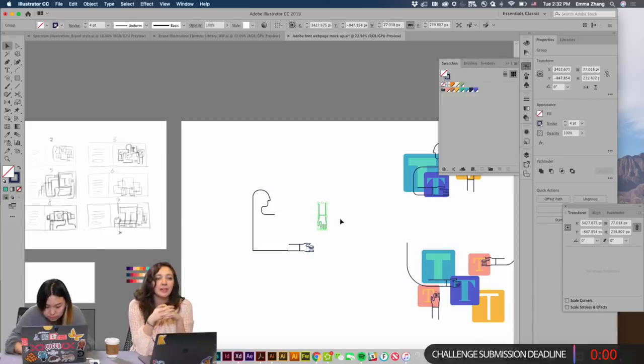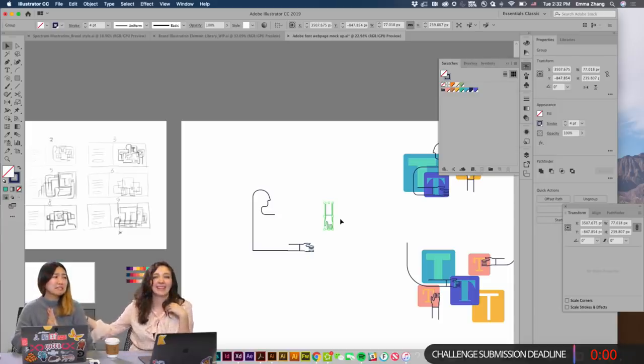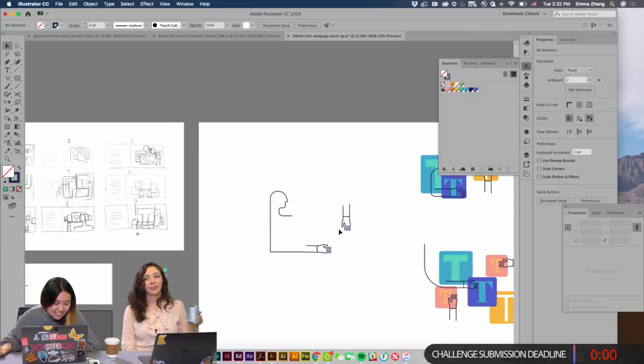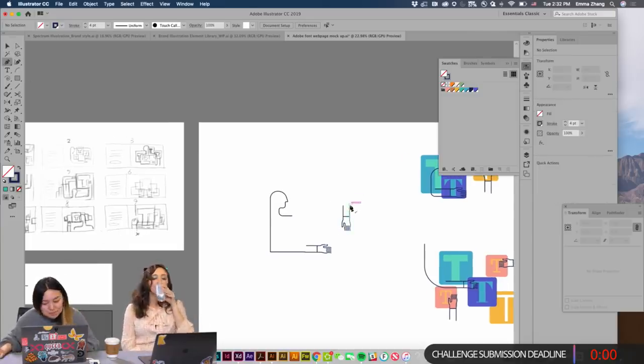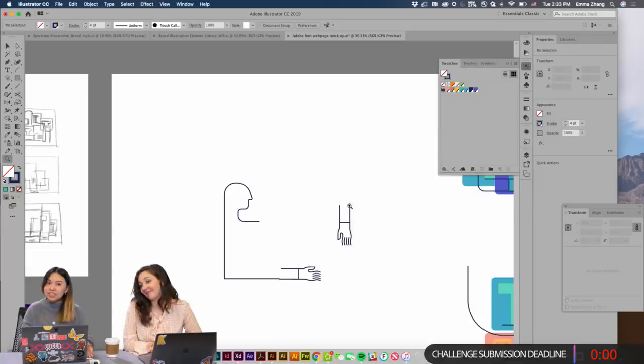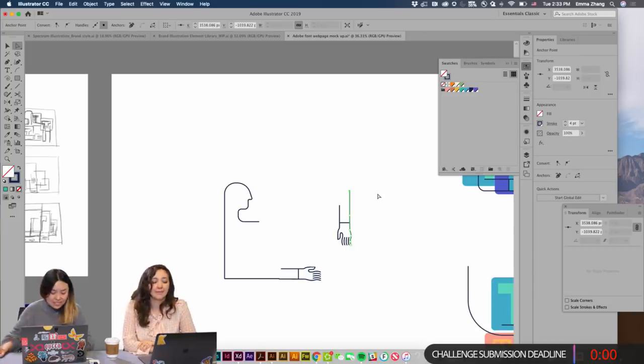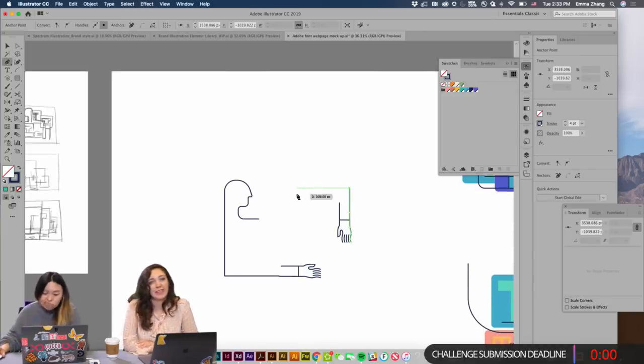Ashi says, why are you so good, Emma? It's not fair. Oh, thank you. She thrives off of encouragement. Oh, I'm so emotional. That's so sweet. Agreed. Just keep on working. Eventually you will get there. Eventually you will create something good. Yeah, that's what we do, keep creating a lot of things, and then there will be one that's, you know. That's what iteration is for. It's helpful.